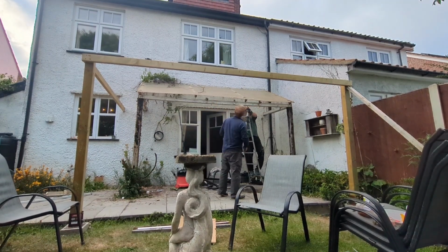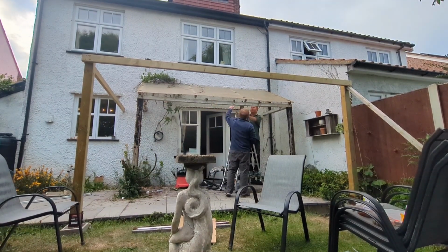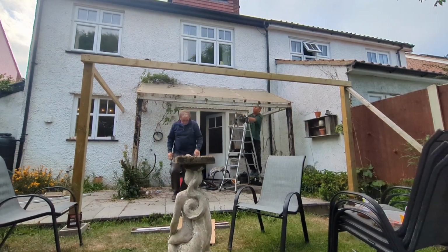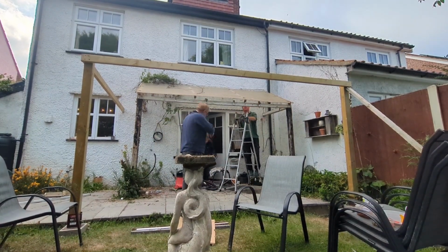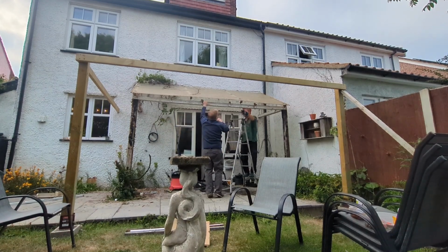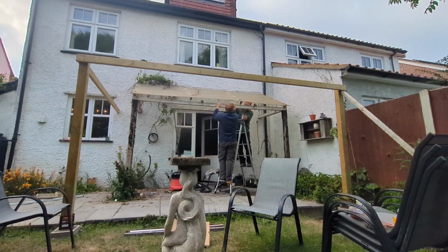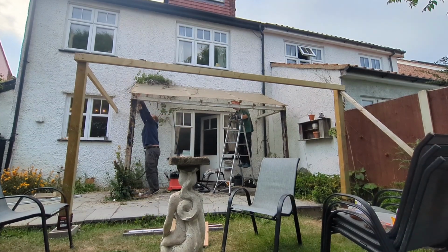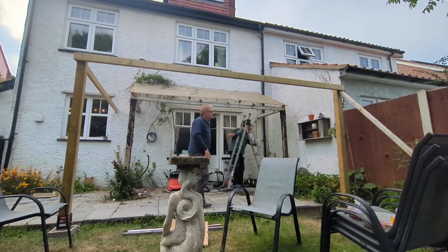So you can see we're going to be coming out quite a significant distance. So the area underneath here, I'll be able to sit out and there'll be some shade. I'll be able to dry my washing under there, and if it is a little bit rainy, this whole area is going to be dry. So I'm really looking forward to the roof going on.